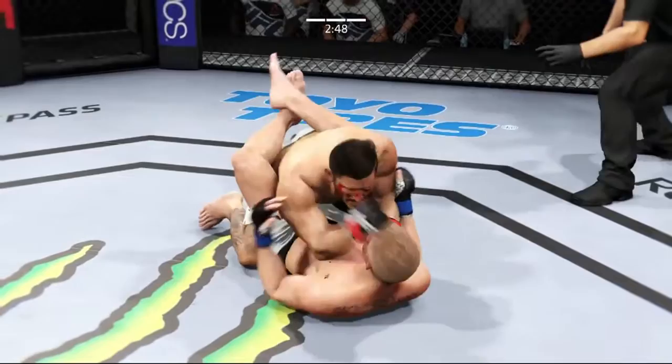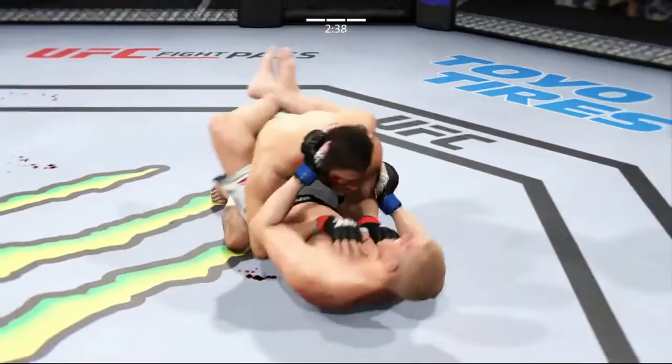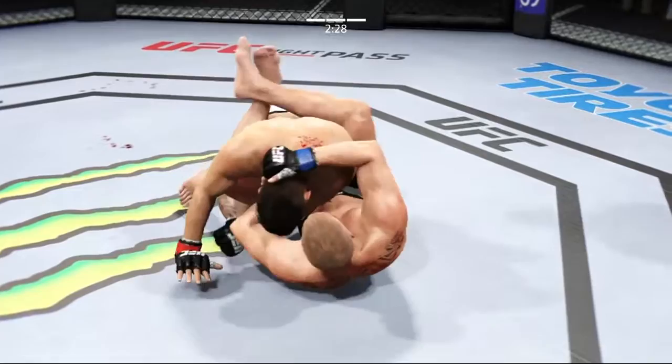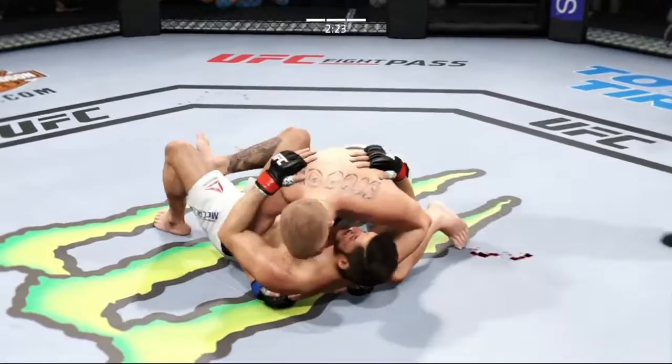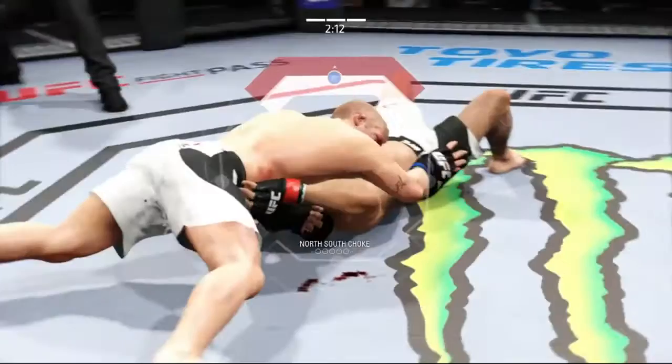Solid punch by McCall. Scoggins gets it back to guard. McCall's in half guard again. Into full guard. Perfectly timed sweep. He transitions into north-south. He's attacking with the north-south choke. Let's see if he can finish it. Now he lost it.